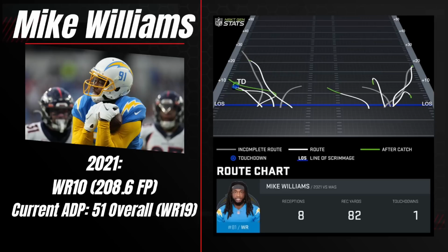He wasn't just streaking down the field. He wasn't just going deep. He was running some out routes, some curls. He was slanting over the middle of the field. They did add in some bigger plays and some bigger opportunities.